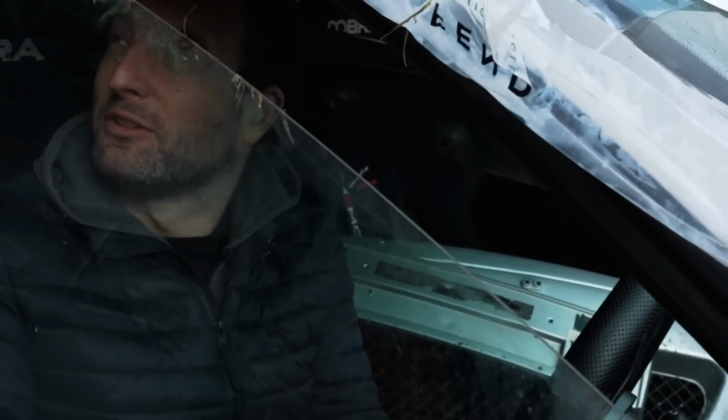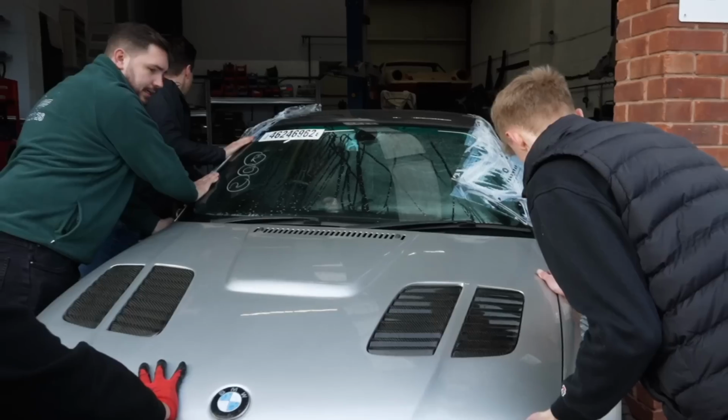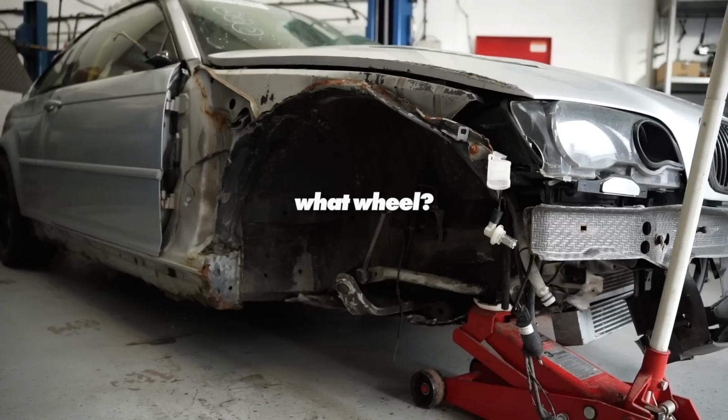I'm not sure it should be legal to buy stuff without looking at it first. Yeah, I know. You're gonna need a bit more. More. Don't curb the front right wheel.